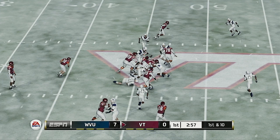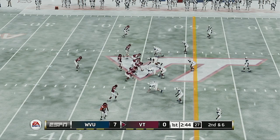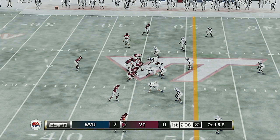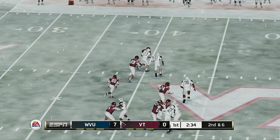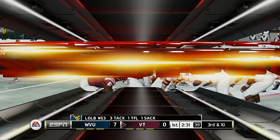Tackle after a decent run up the gut. That makes it second and 6. It's second down, 6 yards to go. Ball on the 45-yard line. He scrambles, and he's going to be sacked. Boy, this pass rush is sometimes scary. They're really getting after the quarterback now. That brings up 3rd and 10.